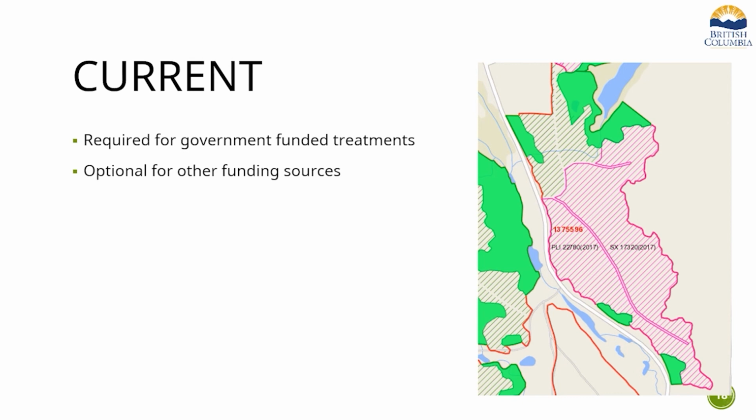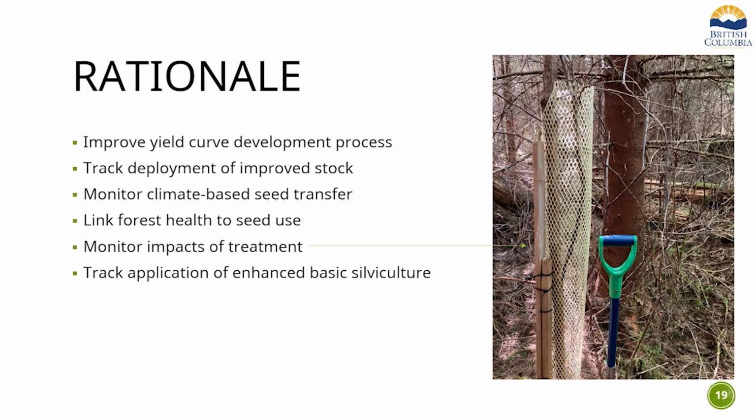Ellery will go over the exact details in a second, but we are making it a best management practice to report activity spatial for all funding sources. This is a critical change to facilitate long-term effectiveness monitoring.